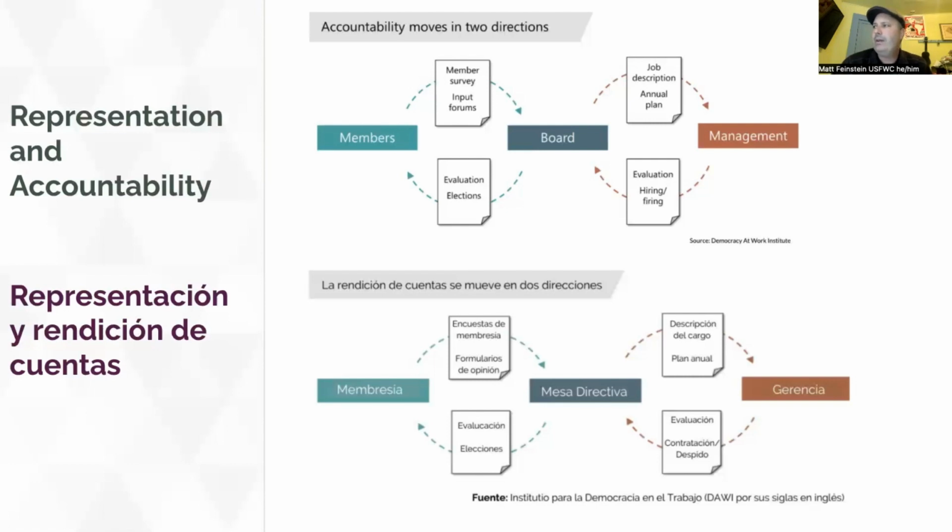And then the board is overseeing management, and management is accountable to the board, but should also have clear job descriptions and annual plans and reviews, and the board should be supportive of management in that way. And then again, there's a cycle of the management that's overseeing members to do their job on the shop floor. So it's kind of a cyclical thing in worker cooperatives that's pretty unique.